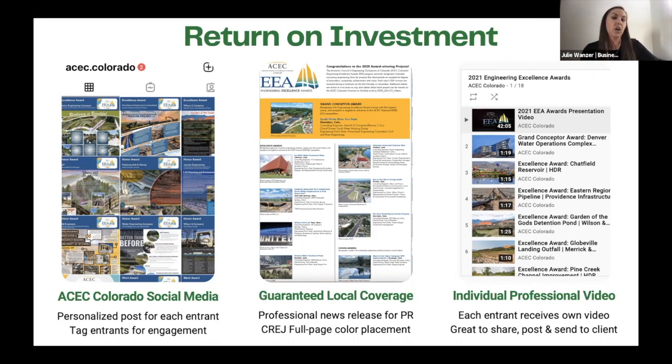This picture here is from the Colorado Real Estate Journal. They do a full-page color ad that highlights all of the projects. So that's a great media partner for us. We also get placement usually in Colorado Construction and Design magazine. Let's see, what are the others? I know CCD magazine, Mile High, CRE. So there's a number of publications where we do the legwork for you. I understand that you have to write a news release for yourself, right, once you submit to national, but this one really focuses in on the Colorado market.